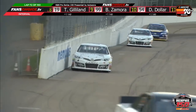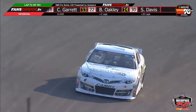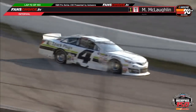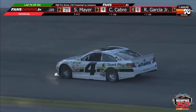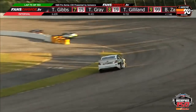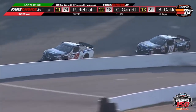Looks like the 19 car, excuse me, Todd Gilliland, looking at Tanner Gray's spot. Now watching Chase Cabri, the number 4 car, he's not really got a different line, but he seems a lot more aggressive going into the turns, Rick. He's right down on that apex. He's looking for a spot that moves him the greatest distance to get him closest to the back bumper of Sam Mayer in the 21.